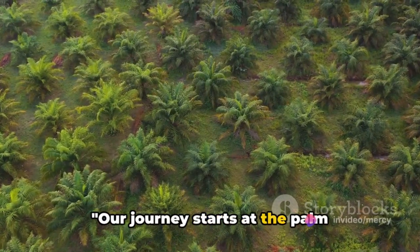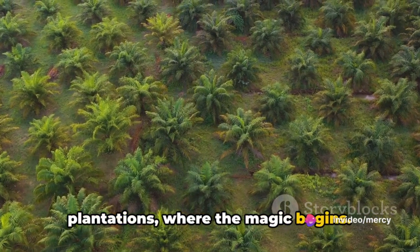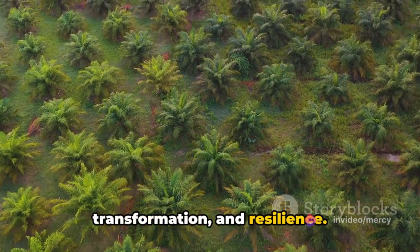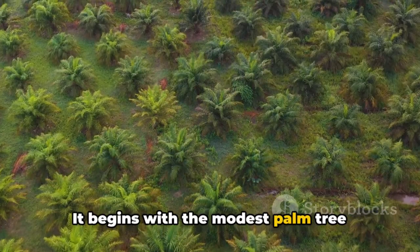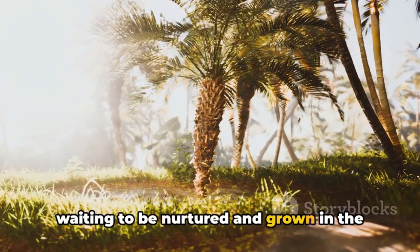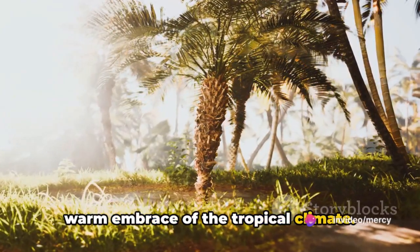Our journey starts at the palm plantations where the magic begins. The story of palm oil is one of growth, transformation, and resilience. It begins with the modest palm tree sapling, a young plant full of potential, waiting to be nurtured and grown in the warm embrace of the tropical climate.